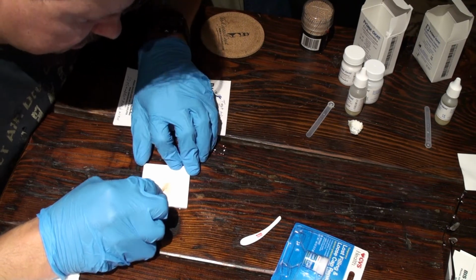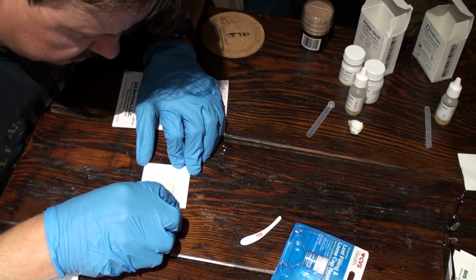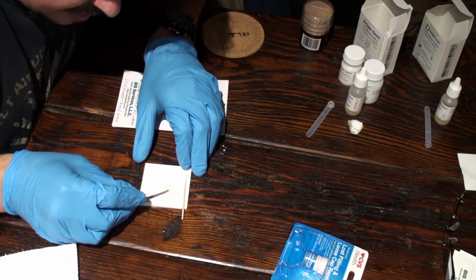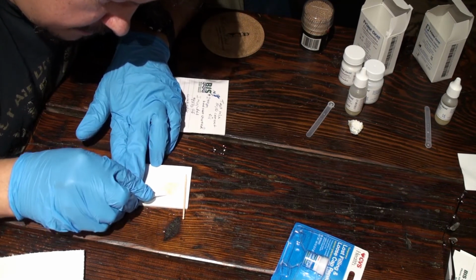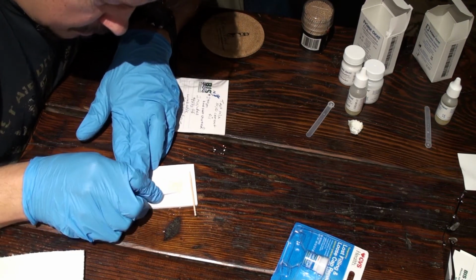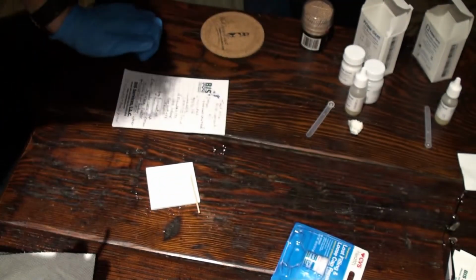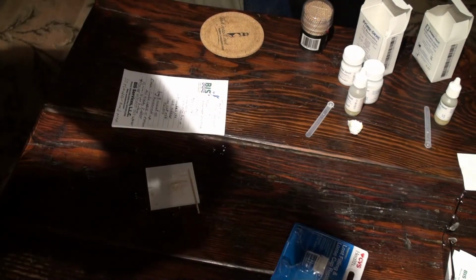Guess what? The stuff's starting to get viscous. We're at 3 minutes. Okay, what I'm going to do now, I think I'm going to just go for it with the CVS tool. Yeah, it's starting to get viscous here. Let's just take it. I have it now on the tool. Let's see what I can do with this in my mouth. And this part is going to be very hard. Just going to see what happens.